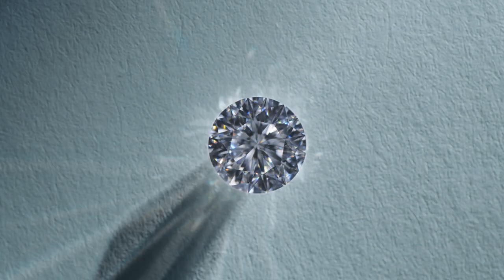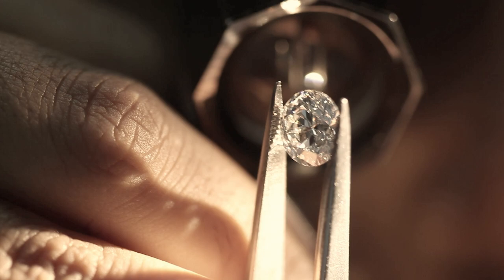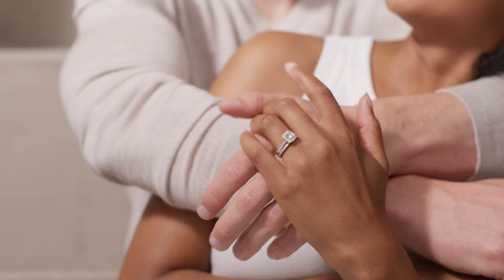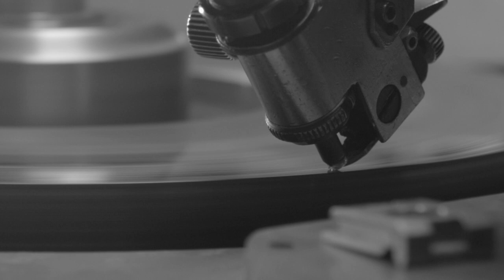All lab-created diamonds are not created equal. Only one can offer the brilliance, sparkle, and unmatched master craftsmanship worthy of the Leo name. The Leo Legacy Lab-Created Diamond. Featuring the innovative and proprietary cut which, until now, could only be found in the Leo Diamond.